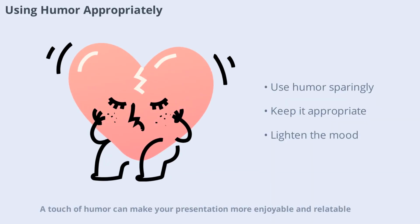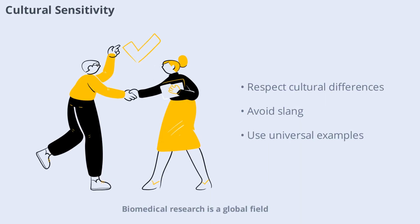A touch of humor can make your presentation more enjoyable and relatable, but use it carefully. Make sure any jokes or lighthearted comments are appropriate for your audience and context. Humor can help break the ice and ease tension, but avoid anything that could be misunderstood or distract from your message. Biomedical research is a global field and your audience may come from diverse backgrounds.